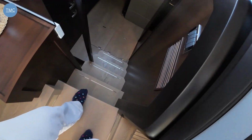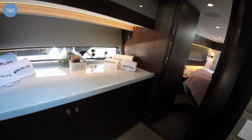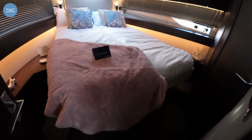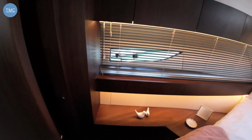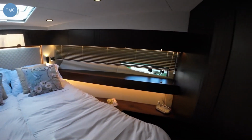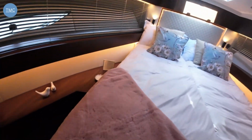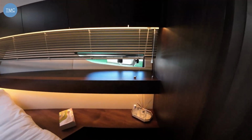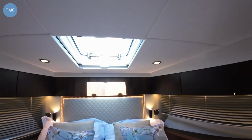So let's go down into the accommodation area, and I'm going to start in the forward cabin, which I guess you would also call the VIP, but it really is beautifully finished, very traditional high quality Fairline finish. Lovely high bed, and the benefit of that obviously is it gives you a good angle to see out of those windows. They're not huge, but they are looking out onto the water, and up there you've got a top light.